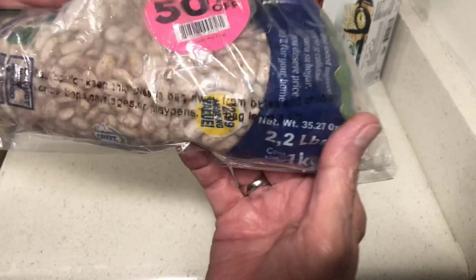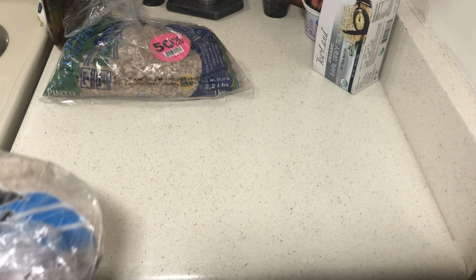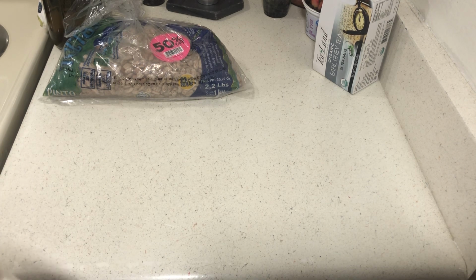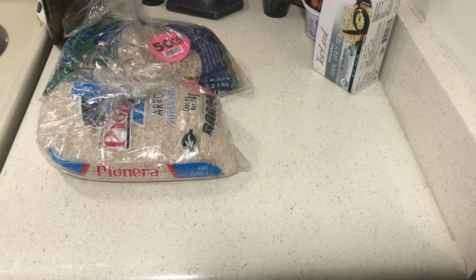Okay. I bought these beans, 2.2 pounds for 50 cents at 99 Cents Only. That's a lot of beans. Then I bought this rice, 1 kilo. I think it's 2.2 pounds as well. Yeah, 2.2 for 50 cents, marked down. The packages were damaged and they put them in these baggies. But I wash them good with salt and vinegar anyway.